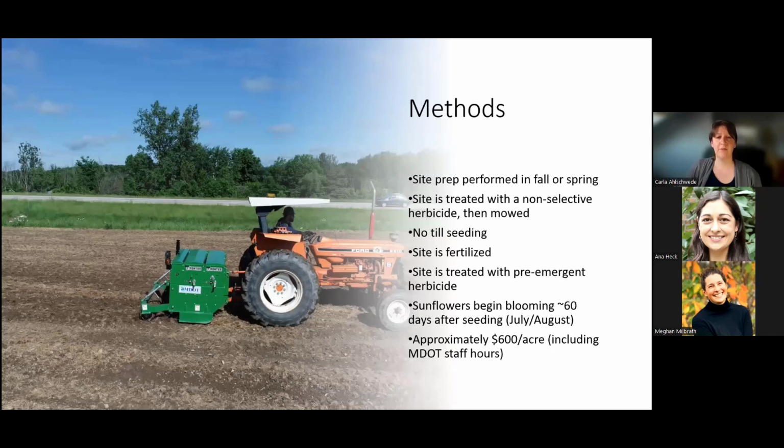The sunflowers begin to bloom about 60 days after planting, so they'll be showing up in late July, early August. The cost per acre is about $600, and that includes all of the equipment, the herbicide, the seed, the fertilizer, and staff hours. So as far as things that MDOT does, and I'm thinking of multi-million-dollar construction projects, the sunflower plots are a very cheap, small part of our budget.